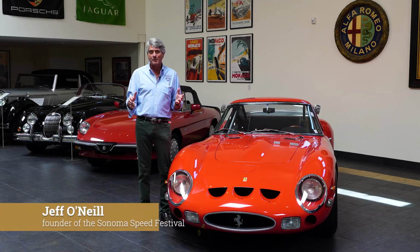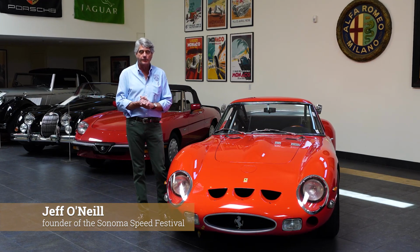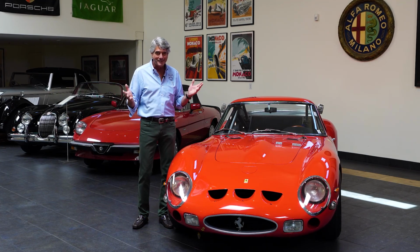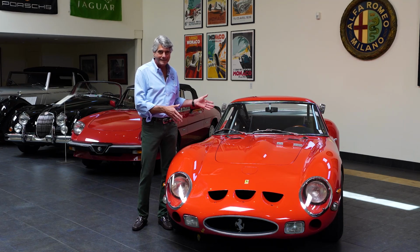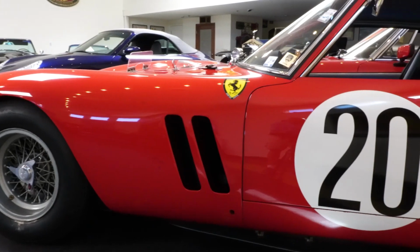One of our goals at the Sonoma Speed Festival was to create a venue where great collectors could bring their amazing cars. Today we are standing in Tom Price's garage with one of the rarest cars in the world, a 1963 Ferrari GTO. Only 36 were made.